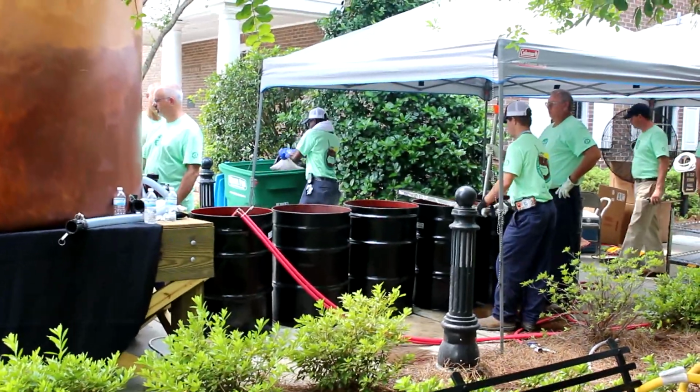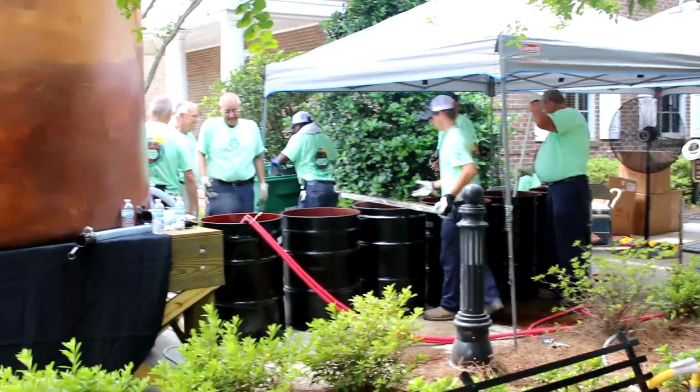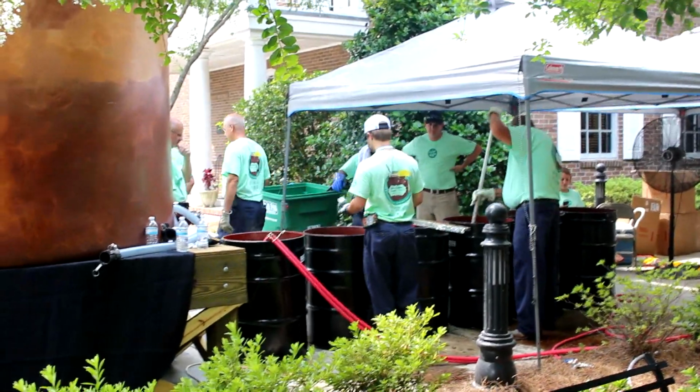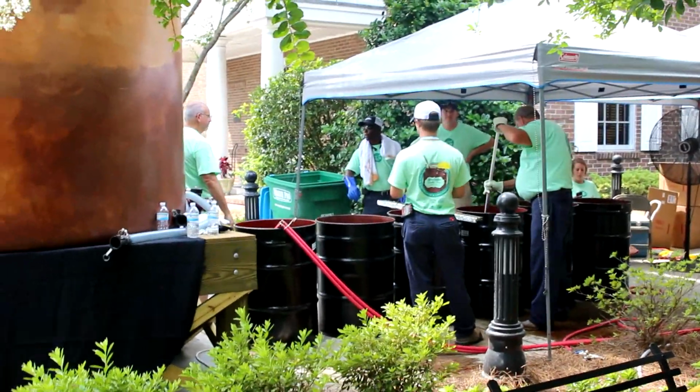So guys, a little behind the scenes for you today. This is them making the tea, and they make it in barrels first and then pour it into this gigantic thing over here, right here. So this is the barrels, these are barrels of tea. And then hopefully we're going to be able to stay long enough to show you how they put the sugar in. But this is just a little behind the scenes for you.